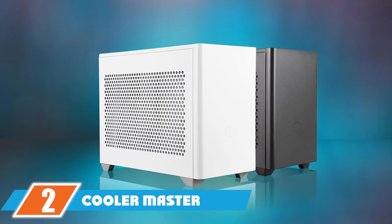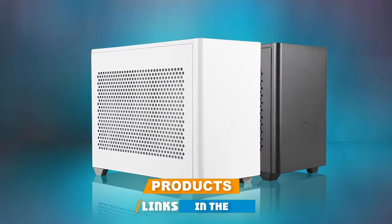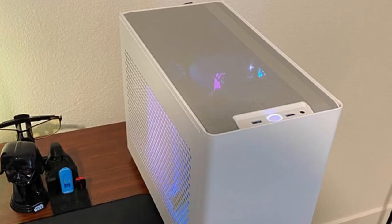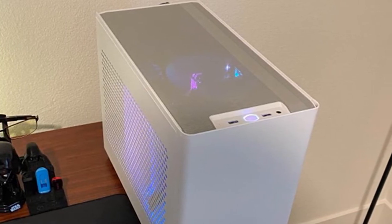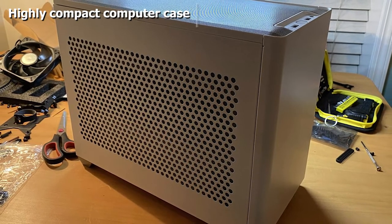Moving on to the next at number 2 with Cooler Master NR200 White SFF Small Form Factor Mini ITX Case. Another PC component and parts brand that you should keep in mind is Cooler Master since it offers some of the best high-performance products. Cooler Master's NR200 Mini ITX Case is present in the second position in this listicle as it is the most compact option stated here.